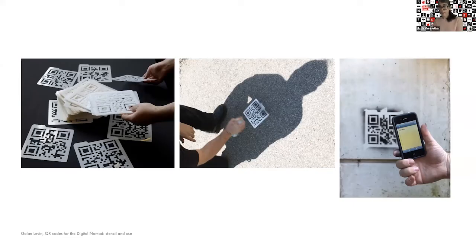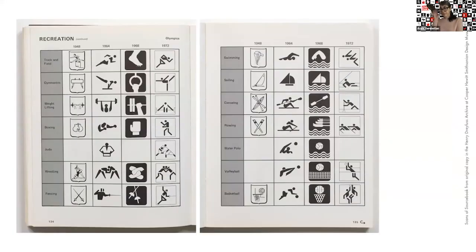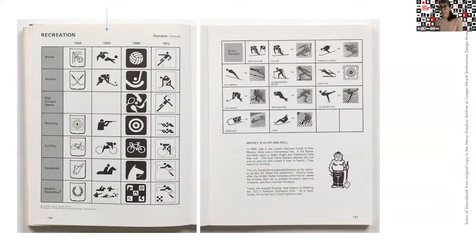Slide 35. Recreation, Olympics, case study number 3. Slide 36, please. Specifically, the 1964 Olympic pictograms.